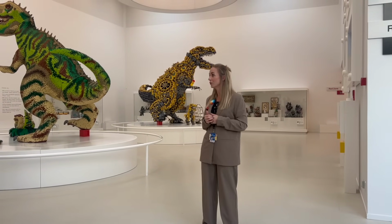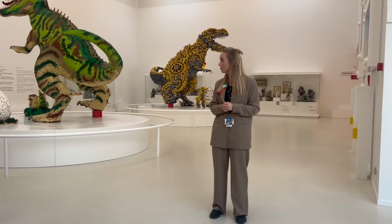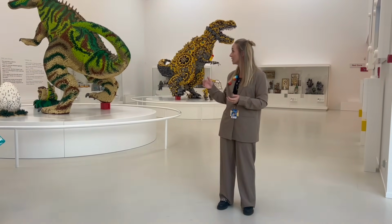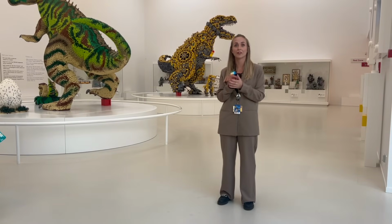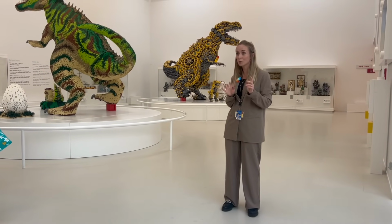Stuart and Gitte were of course both here last week when we installed the models. So if you have any questions regarding the exhibitor or the models, please ask them or me if there's anything you'd like to know specifically about an exhibition. So I hope you will enjoy it.